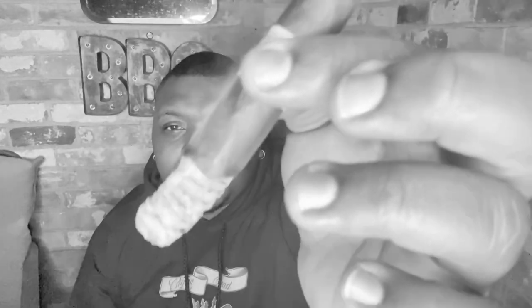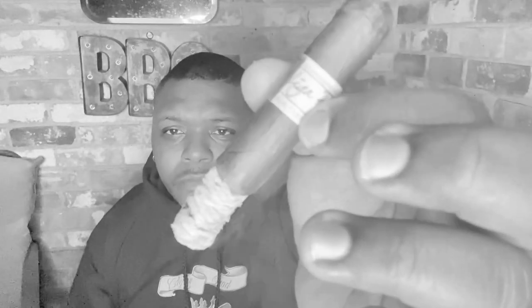Now, the three additional flavor notes that I'm getting are some woodiness, some dark coffee, and also a note that I don't normally get a lot in cigars, which is nutmeg. I can taste it throughout this cigar, and it's really, really good on the finish. So, all right, I'm gonna keep smoking this bad boy on down, and if I have anything else, I'll be back. Y'all hang on.